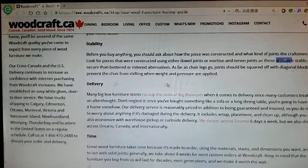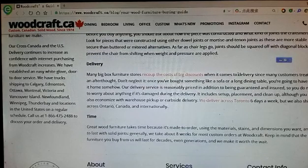Stability. Before you buy anything, you should ask about how the piece was constructed and what kind of joints the craftsman used. Look for pieces that were constructed using either dovetail joints or mortise and tenon joints, as these are the most stable and secure compared to butted or mitered alternatives. As far as chair legs go, joints should be squared off with diagonal blocks to prevent the chair from shifting when weight and pressure are applied.